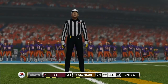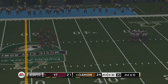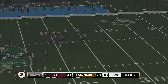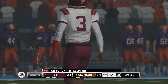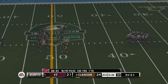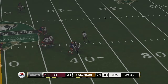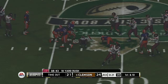After review of the play, the ruling on the field is reversed. So after the review, they reversed the call on the field. Second down, 10 to go. Ball on their own 40. He steps out at about the 45. That'll make it 35. He scrambles, runs with it, and he's got room. Tackled around the 45-yard line.